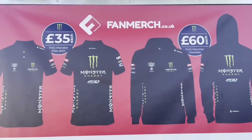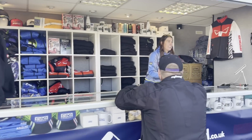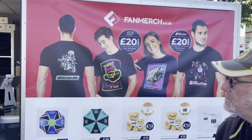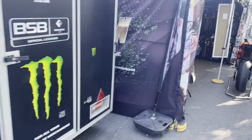Alright, that was Michael Dunlop's merch. Let's have a look at some others. So there's one stand here with general merch. I'll show you the prices of that. And I think right next door is Hickman's merch shop.